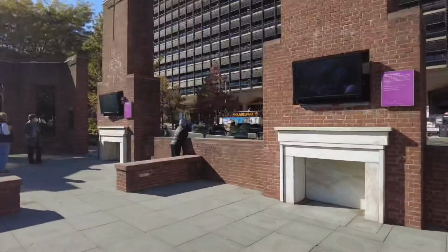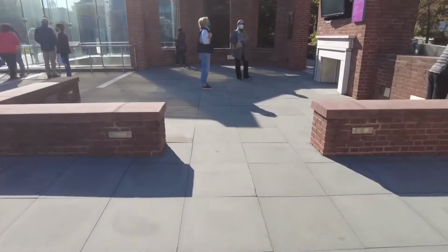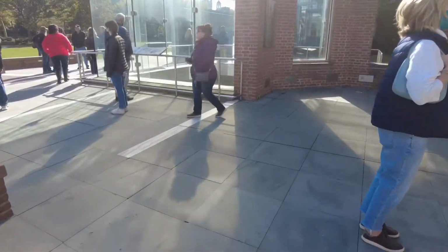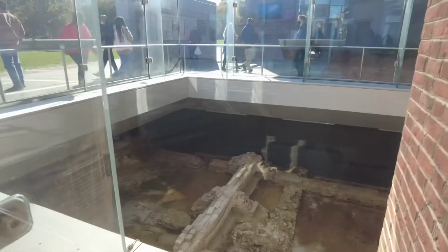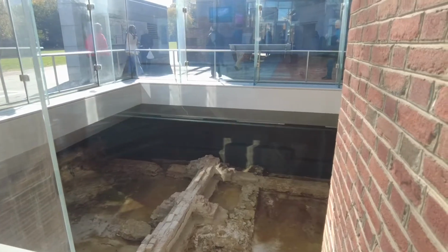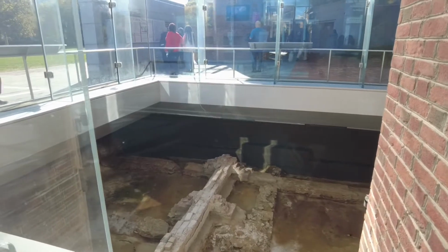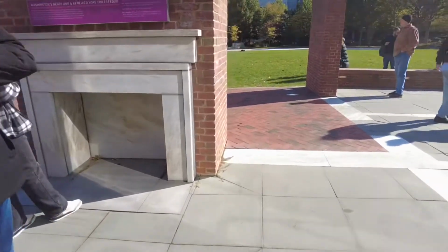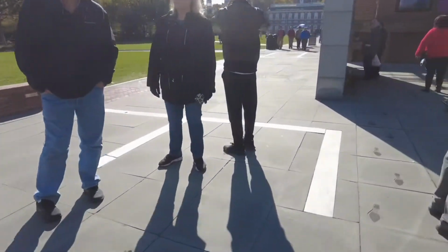Coming, missus. And here's another room. And then down here, you can see the foundation of this. They just discovered this like in 2000 because they were moving the Liberty Bell, so they unearthed this foundation. 3 presidents lived in this house. John Adams, George Washington, and John Quincy Adams as a child lived in there.